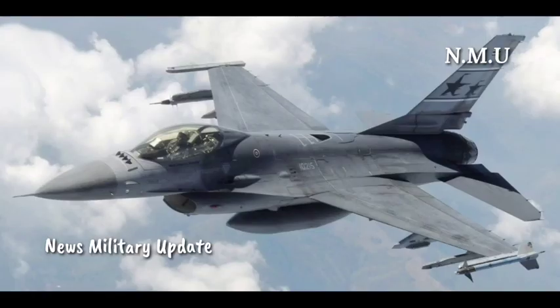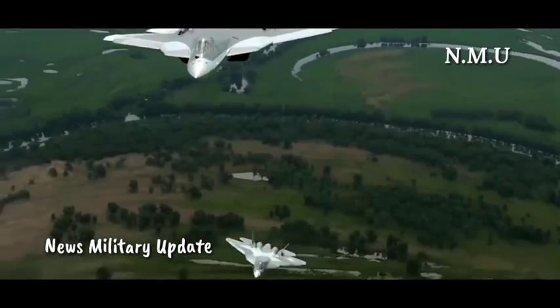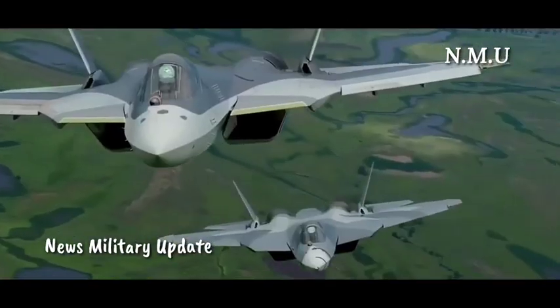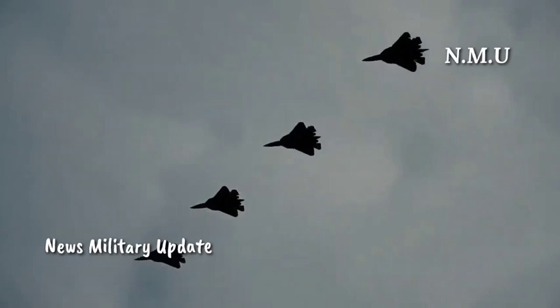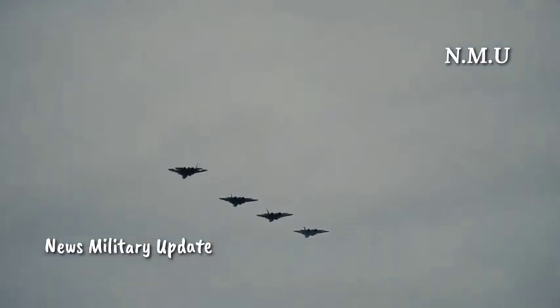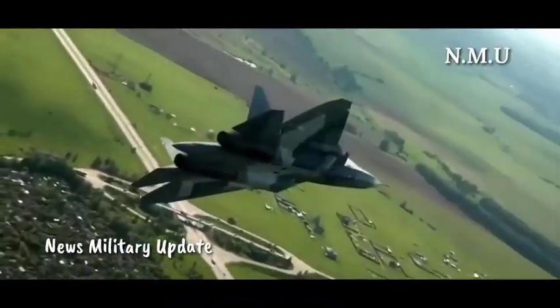In addition to being highly resistant to ECM, electronic countermeasures or electronic warfare, they can function as mini AWACS, airborne warning and control system. Integrated electronic warfare systems, integrated communications, navigation, and identification, CNI, centralized vehicle health monitoring, fiber optic data transmission, and stealth are important features.